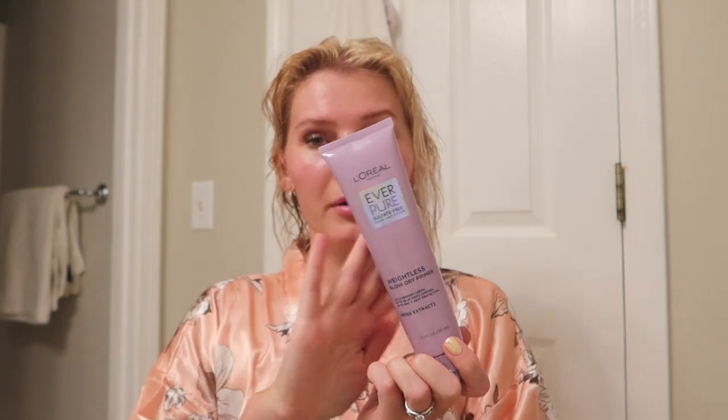I feel like this is probably one of the better smelling. These two right here both have rose extract, and they just smell so nice. So this I'm going to use next. Usually I use the Redken Big Blowout, but I'm going to use this next.